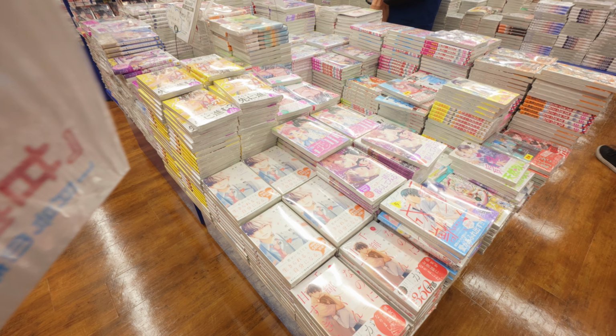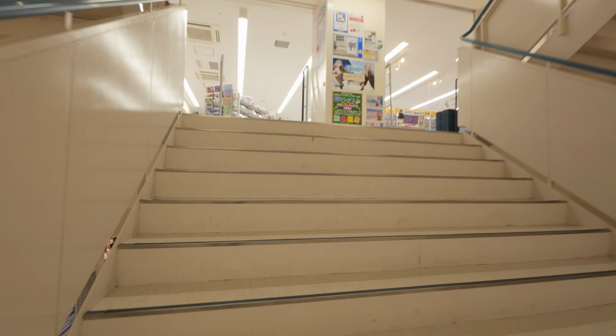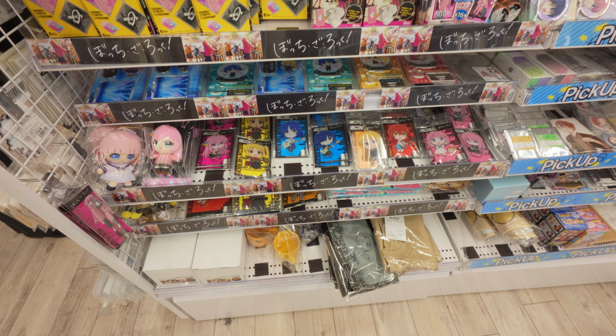On the third floor we have more manga, and it's more on the shoujo side, as well as magazines, art books and more. Also, be prepared to climb some stairs on every floor. On the fourth and fifth floor, this is where you'll find the anime merchandise. The more popular series are on the fourth floor, like My Hero Academia, Bocchi the Rock and more.